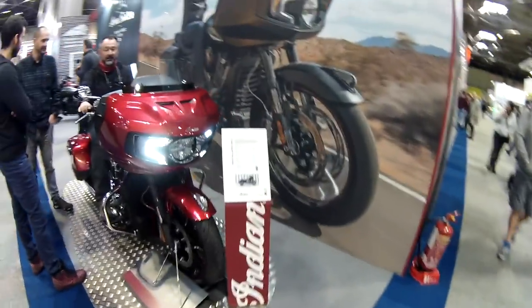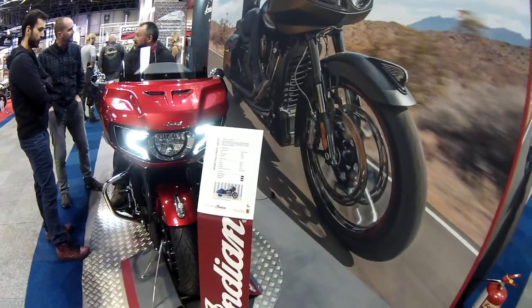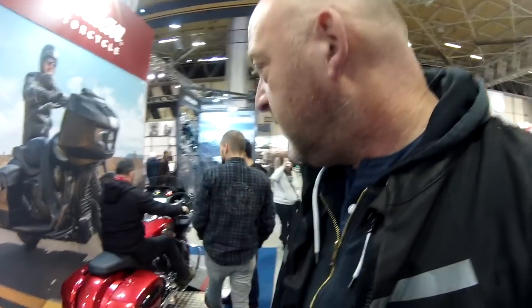This is the one. This is the one everybody's talking about. Challenger Limited. This is the one. It's definitely a major competitor for Harley Davidson and their tour range. Again, if you like all that kind of thing, fine. Limited, not so sure. Dark Horse, yes, definitely. Much more my style. But it's a big brute of a bike, isn't it?